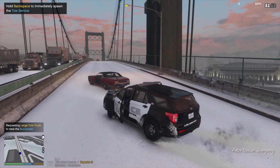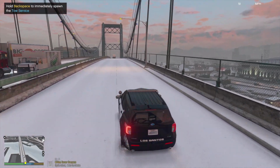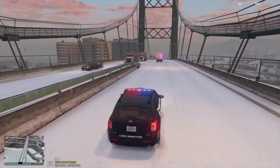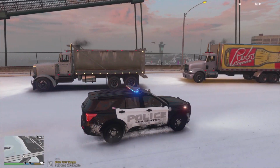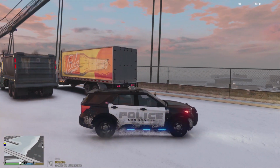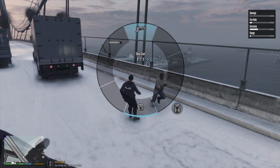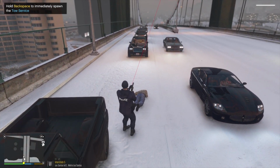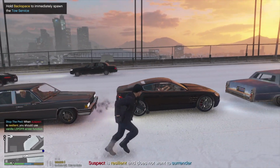No, let's go check up the road real quick. There was somebody that was just standing there and he was just shooting them constantly. What's this? I think I see somebody running up here. Yeah, I think that was him. I think that's the guy he was shooting. Let's tase him real quick. Stop running for me, sir. Just stop real quick. Well, he must be broken. I guess I can't help him. I had to tase him just in case.